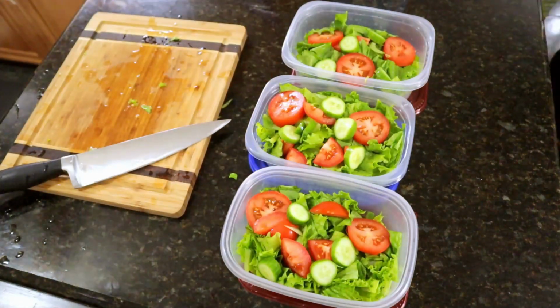Dinners can change last minute, and so I definitely meal prep for the lunches, and so I have to plan those out because we are out of the house. Those things don't change last minute, so I will always do those types of things.